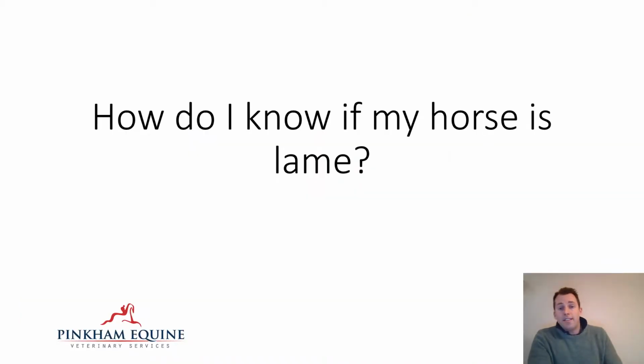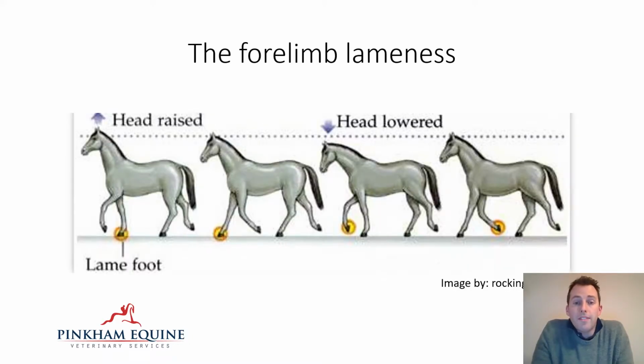So the first question is, how do I know if my horse is lame? When we are assessing a horse with a suspected forelimb lameness, the most straightforward approach is to observe what the horse is doing with its head. A horse's head and neck weighs a not inconsiderable amount, and when the lame leg is in contact with the ground, the horse will seek to lift its head and neck up to try and reduce the amount of load passing through the painful leg. Consequently, when the sound leg is in contact with the ground, then the horse tends to relax and will lower its head and neck. And this gives you the stereotypical nodding horse with a forelimb lameness.